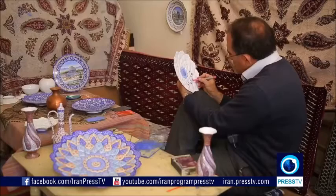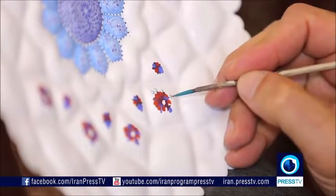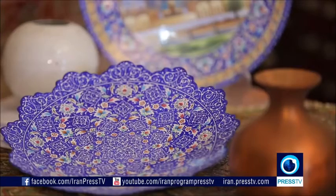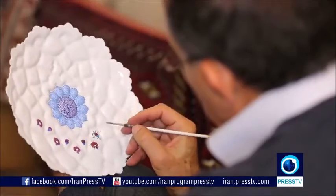First, a metal object made of copper, silver, or brass is covered with a white glaze and heated at 750 degrees Celsius to create the base. Now here's where the craftsman's creativity comes in. When he's done, the enamel plates are sent back to the furnace.